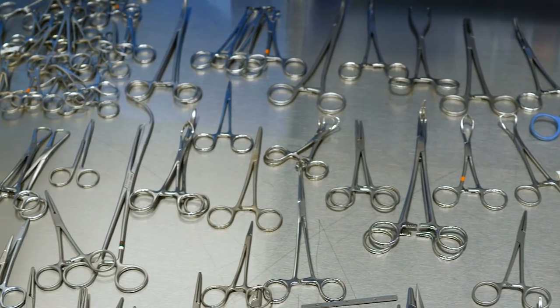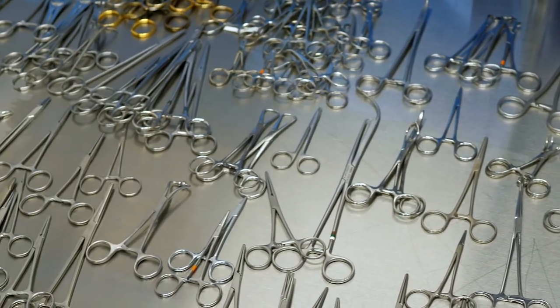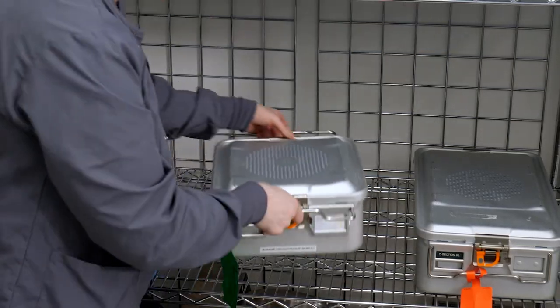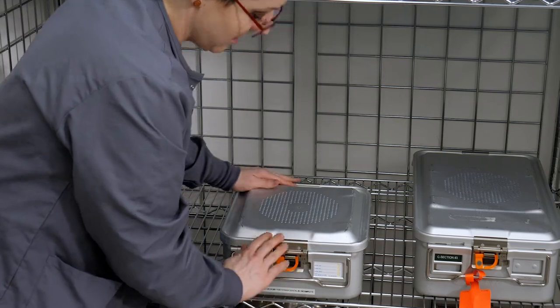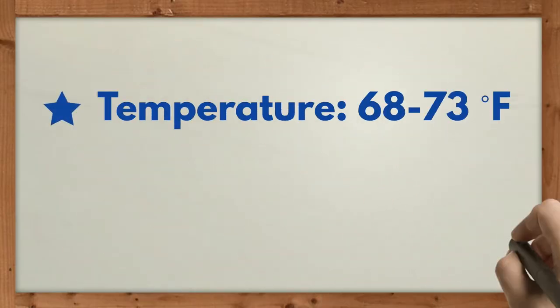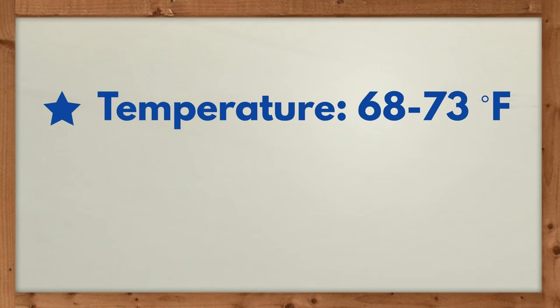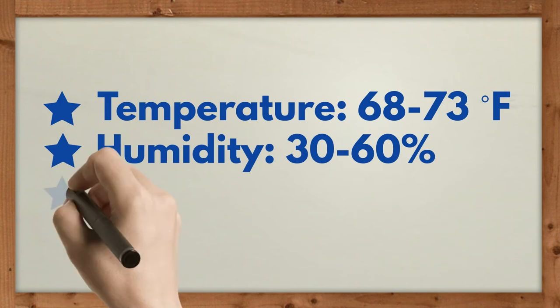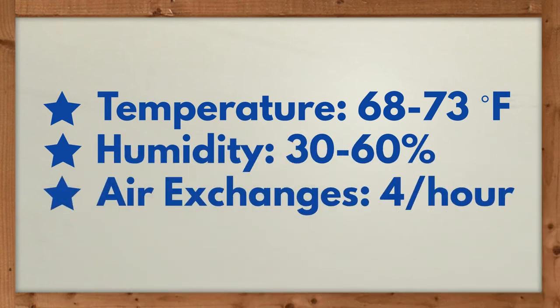This means that once an instrument has gone through the decontamination, cleaning, inspection, and sterilization process, it is sterile until it is used. With that being said, the instrument sterility has to be maintained accordingly. Instrument sterility is maintained in the sterile storage area of the department. This area decreases the opportunity for microbial growth by keeping the temperature between 68 and 73 degrees Fahrenheit, humidity between 30 and 60%, with air exchanges occurring 4 times per hour.